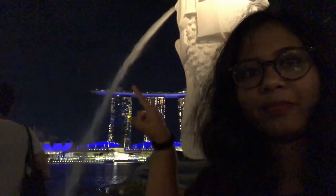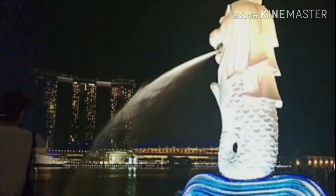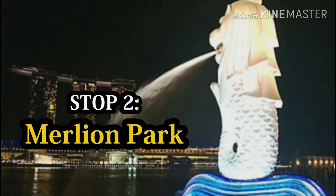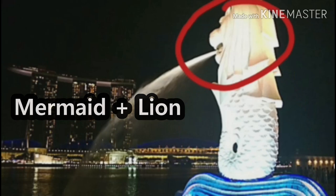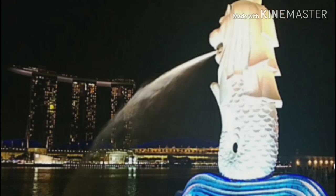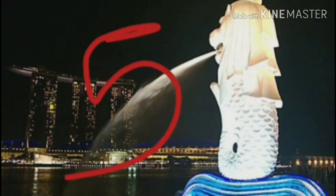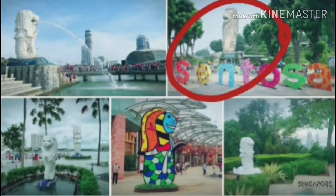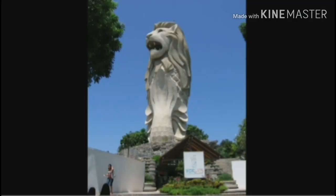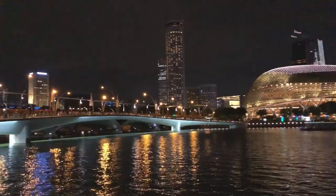Marina Bay Sands. I've been to the top. So the next place we visited was this Merlion Park. Merlion is mermaid plus lion. That is Merlion Park. There are a total of 5 Merlions in the entire Singapore. These are the 5 Merlions in Singapore. The one in Sentosa Island is the largest size. This is the largest Merlion, which is situated in Sentosa Island, and that is 37 meters high.